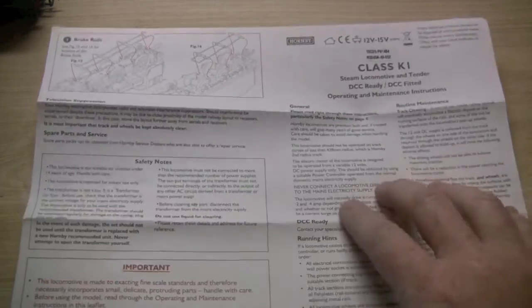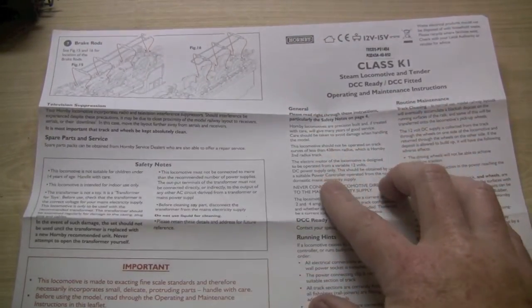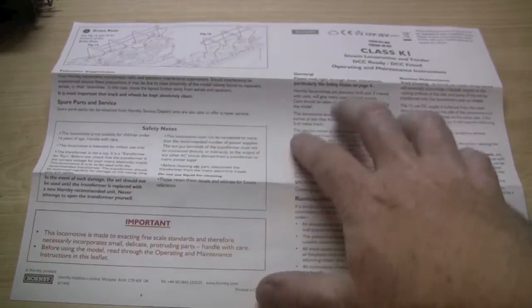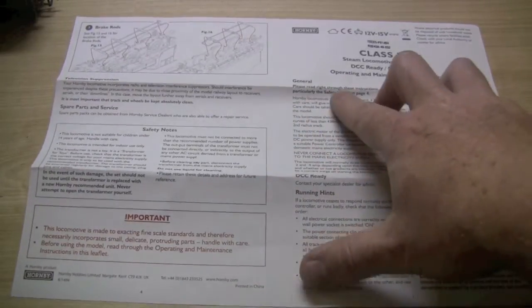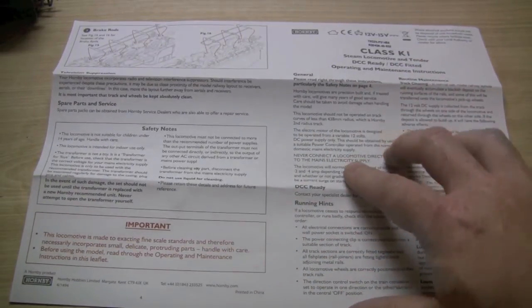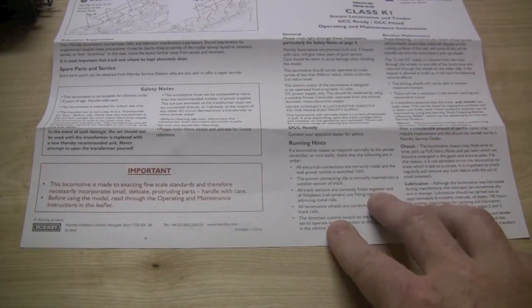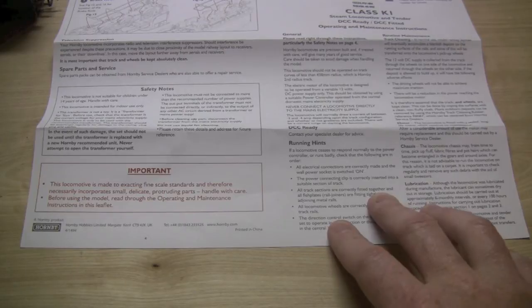Okay, I thought we'd take a quick look at the instructions. Actually, nothing new or strange or startling. It was folded funny. I'm guessing it's supposed to be folded this way, but whoever folded it didn't want to mess this up for some reason, so it's folded sideways. But basically it has the usual general information that it's DCC ready. It has some running tips, but there's nothing really about running in.